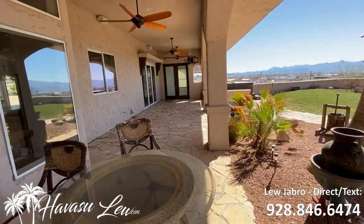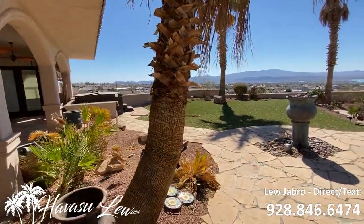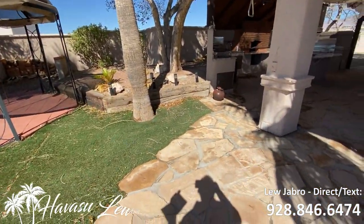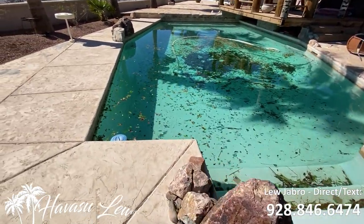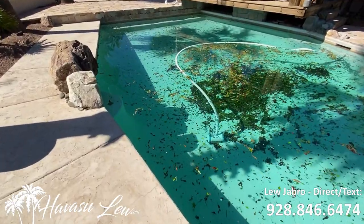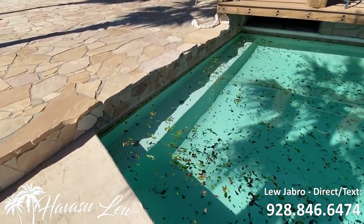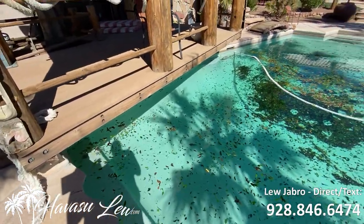So you have a real nice big oversized outdoor patio. Looks like it's got a jacuzzi, hot tub, a little gazebo. So the pool took a real beating in the last couple days of wind. Doesn't look like anybody's been by to clean all the leaves out of it, but just in looking at the plaster and the condition, it looks like it's in real good shape. I don't see any popping or cracking of the plaster. It's all flagstone decking.